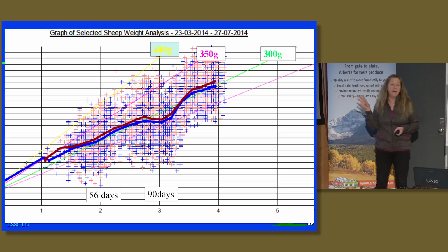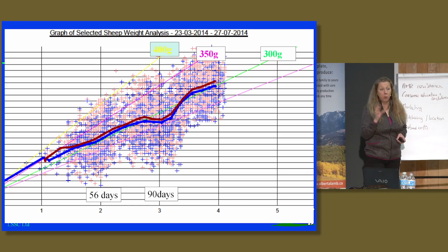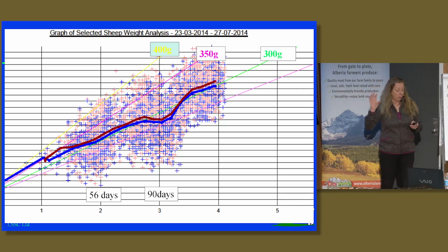And that 90-day figure is really, how well is the lamb doing beyond that? How good is our grazing management for that lamb? How good is our worm control for that lamb? Have we got trace element issues or whatever? So we've got those 2 benchmark points.